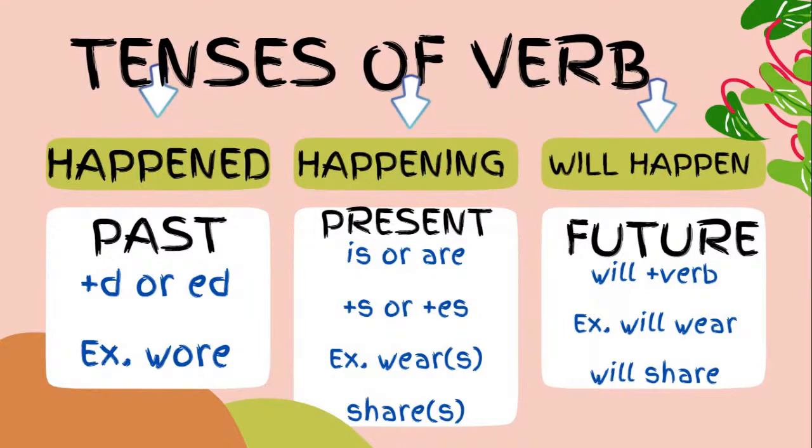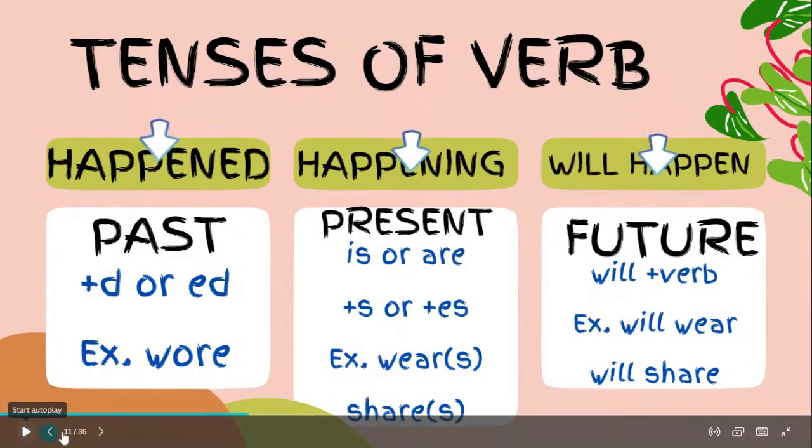For the future tense, it involves the verbs that will happen in the future. So we need to use will or shall plus the verb. Example, will wear or shall wear. So we can use will or shall share. Okay? So we can use will and shall. All right. So let's continue. These are the three tenses of the verb.